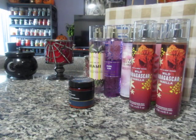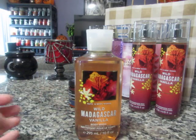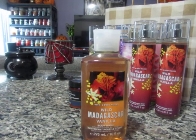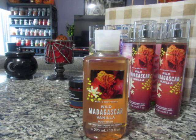And with that, I picked up the shower gel or the body wash. Same fragrance notes. With the body wash, I get more of the pear note. It's a little bit more fruity as opposed to more vanilla. But we shall see how this performs in the shower. That's what I do during the semi-annual sales. I tend to stock up on body washes mainly. I don't really buy body washes throughout the year. So I'm happy to have Wild Madagascar Vanilla in the body wash.